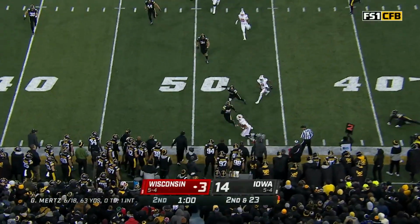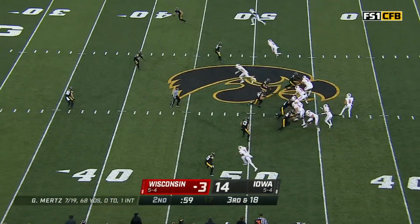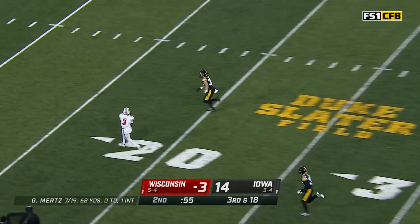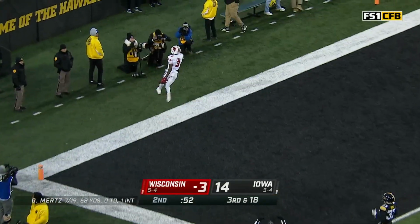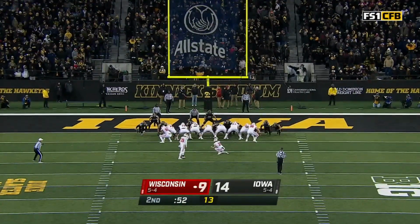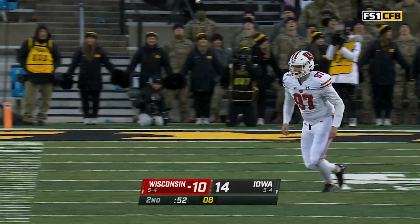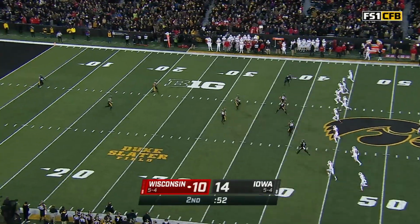Quick pass to the outside, DK. Pressure again coming up the middle. Mertz has a man open. Lewis. Touchdown Badgers. A 51-yard score. 3rd and long. No one's had a chance on 3rd and long this whole afternoon. Gavin Long in on the kickoff.